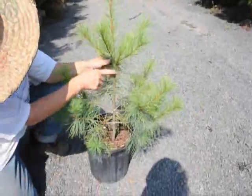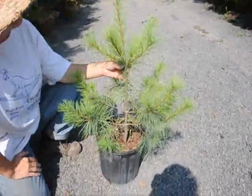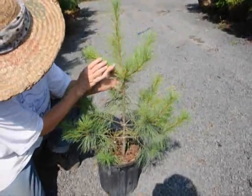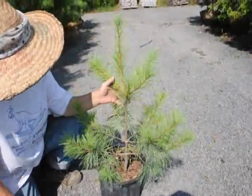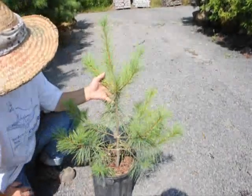You can see the bark is a gray color here. That's how tall it was when we started. This is a 3-gallon pot. Its growth this year was this lighter color. You can see from here to here is how much growth this little plant put out. Or on the ends you can see how much growth this plant put out.